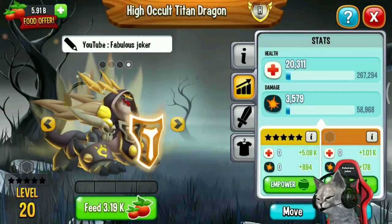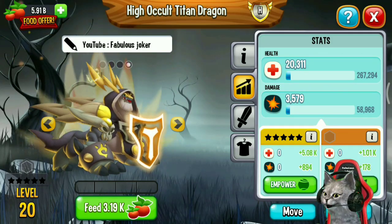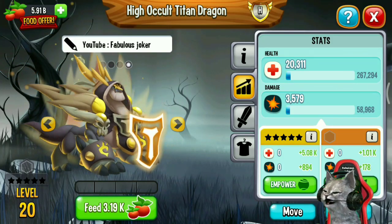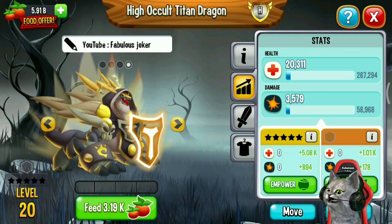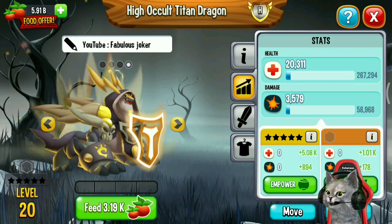And that's how you get the High Occult Titan from the next event. Remember to collect the Black Magic spells to get this High Occult Titan Dragon.